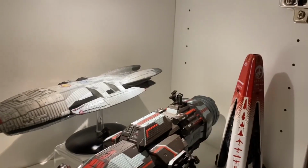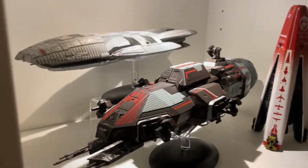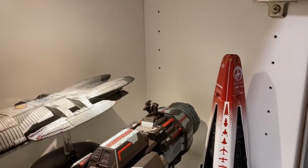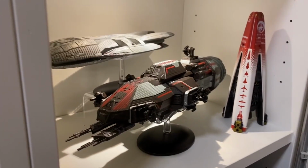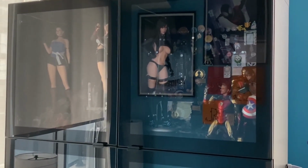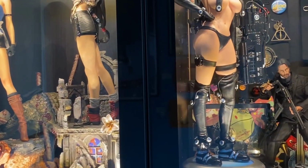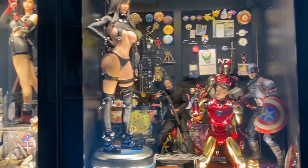Below that are my spaceships. The back is Battlestar Galactica. Then you have the Rocinante and the, god damn it, Screaming Firehawks. Whatever. There are motion sensors all over my house, which makes a cool party trick if I want to show friends my stuff.